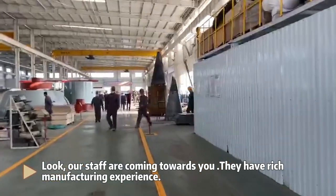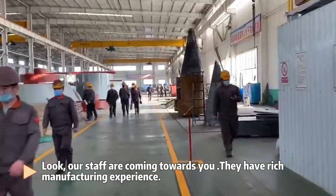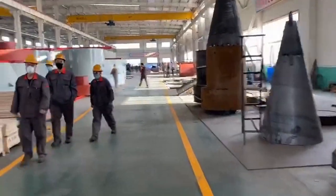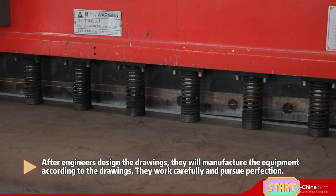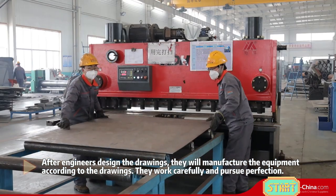Look, our staff are coming towards you. They have rich manufacturing experience. After engineers design the drawings, they will manufacture the equipment according to the drawings. They work carefully and pursue perfection.